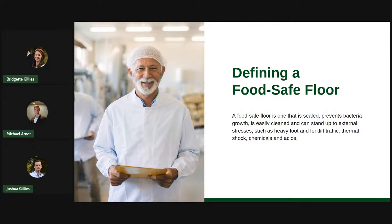Thanks, Bridget. So when we talk about defining a food-safe floor, the term food-safe flooring is not really something that's defined in food safety standards. It's not exactly something you can get a certificate for. Although there are companies such as HACCP that will assess your flooring as part of an overall site audit, there's not any specific certification you can get for your floor. But there certainly are some important factors that we need to consider.